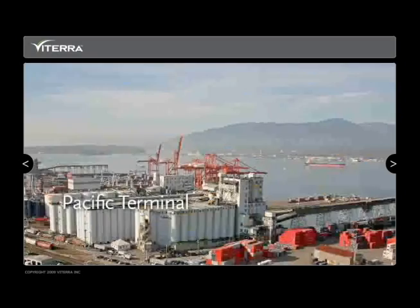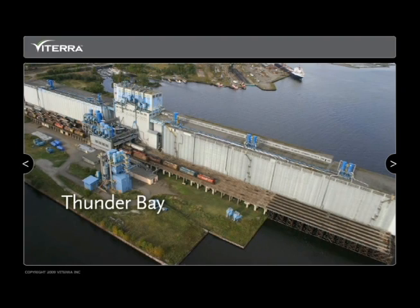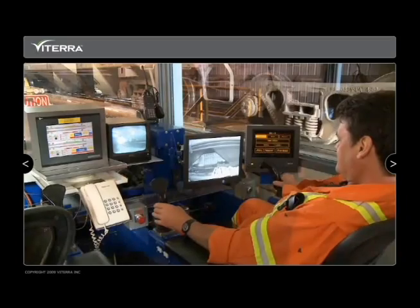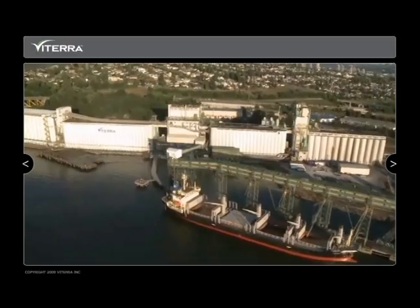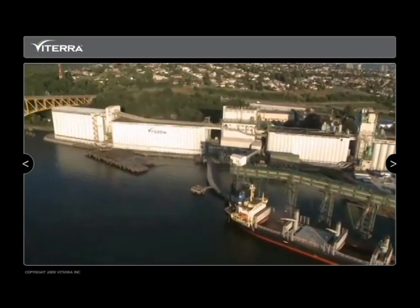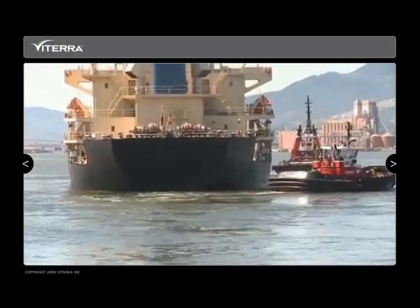In addition to its port facilities in Vancouver, Viterra owns terminals in Ontario's Thunder Bay and a majority interest at the Port of Prince Rupert in northwestern BC. In each of these ports, Viterra's interests include the largest and most efficient terminals. This virtual tour visits the Port of Vancouver. For Viterra, this is a primary link to growing the Asian, Indian subcontinent, and Middle Eastern markets.